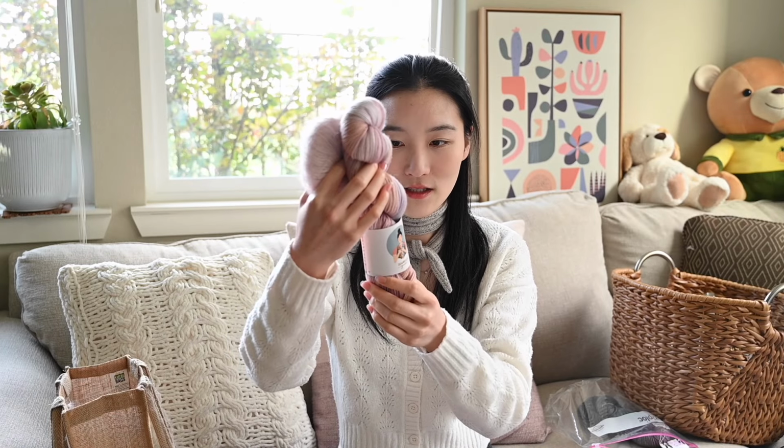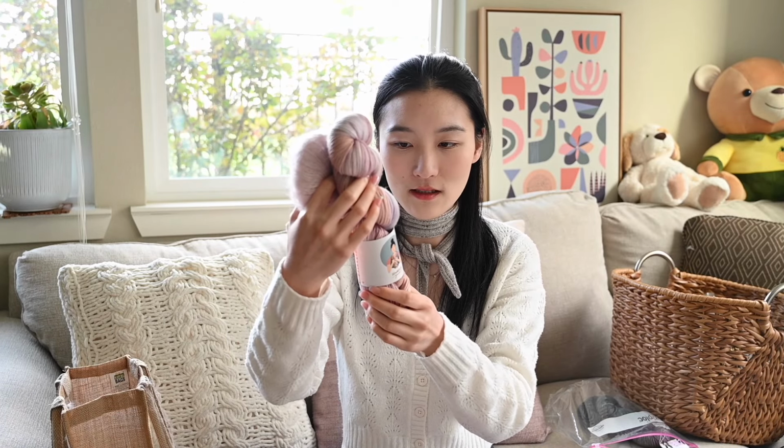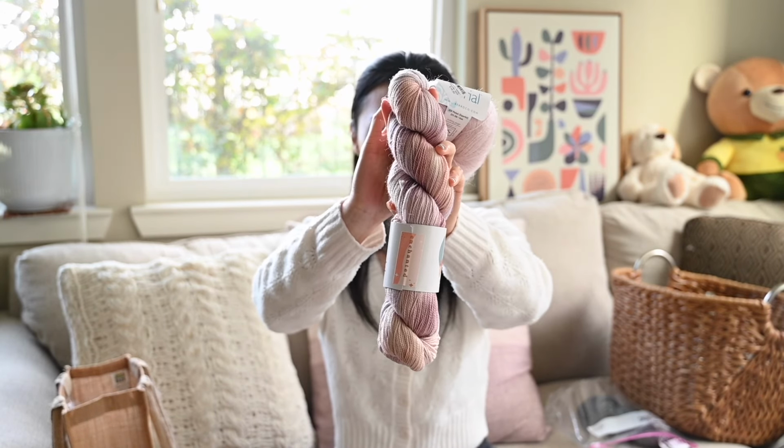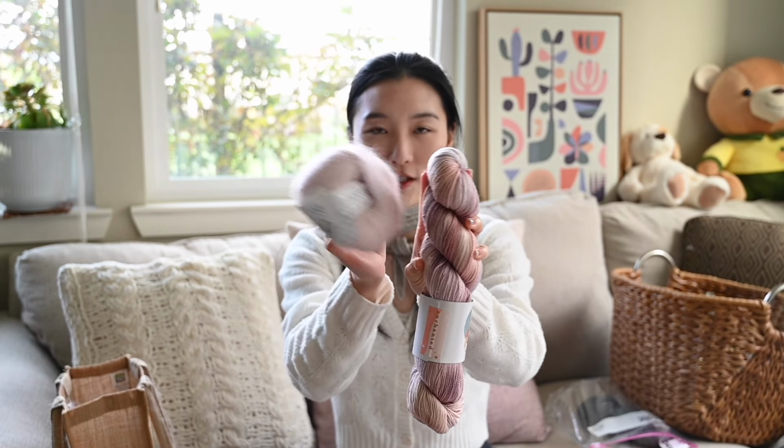It's the classic sock base with 100% superwash merino wool. 100 grams give you 400 yards. So this is a fingering weight yarn with a very pretty purple and pink tone. And I just picked up this light pink silk mohair to pair it together.